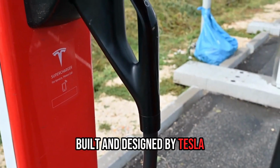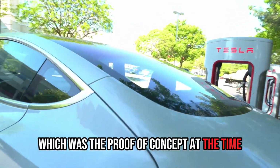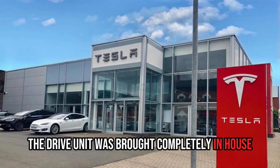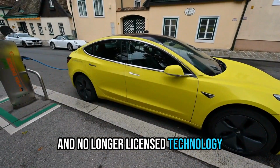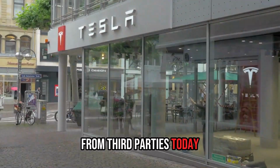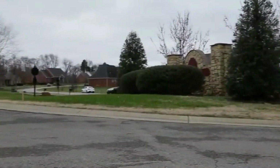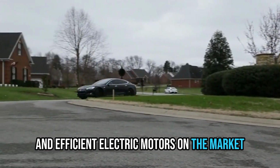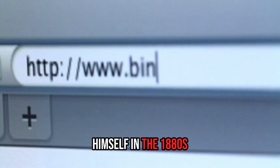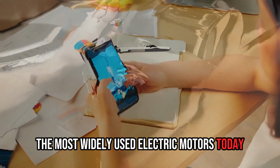designed by Tesla, but licensed technology from AC Propulsion, which was the proof of concept at the time with the release of Tesla's model. In 2012, the drive unit was brought completely in-house and no longer licensed technology from third parties. Today, Tesla's induction and permanent magnet motors are two of the most advanced and efficient electric motors on the market. The induction motor was first developed by Nikola Tesla himself in the 1880s, and it remains one of the most widely used electric motors today.